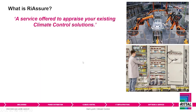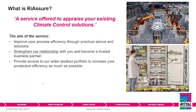So Riassure, in a nutshell, is a service offered to appraise your existing climate control solutions. The aim of the service, from Rittal's point of view, is that we want to improve your process efficiency, and we're going to do that through practical advice and solutions. Frankly, we also want to strengthen our relationship with you, and we want to become a trusted business partner.